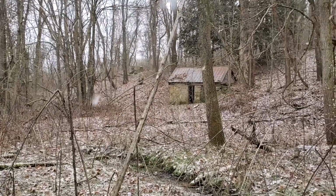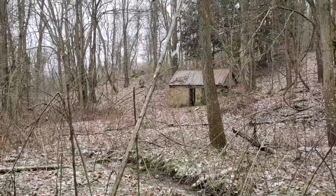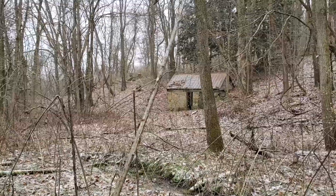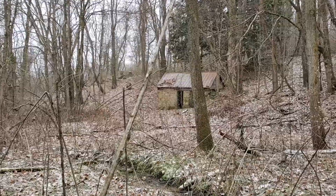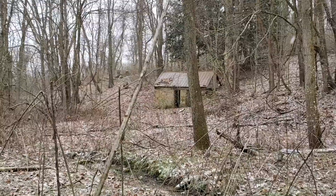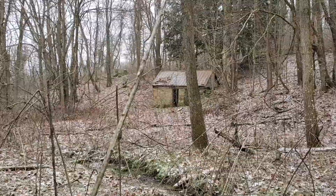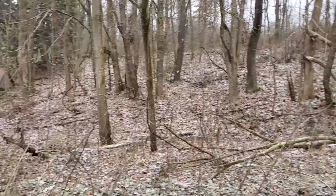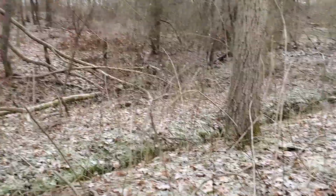Alright guys, so we're out here at this old homestead in a county park. Actually, Rich and I were out here way back about 17 years ago now. We were going to put a Frontier Ford out here, but he's up there digging on the bank. Always wanted to detect this. Now we're out here, so let me show you what I got.